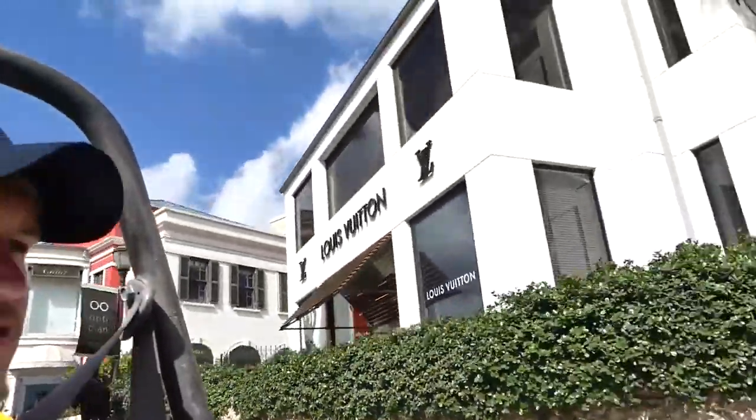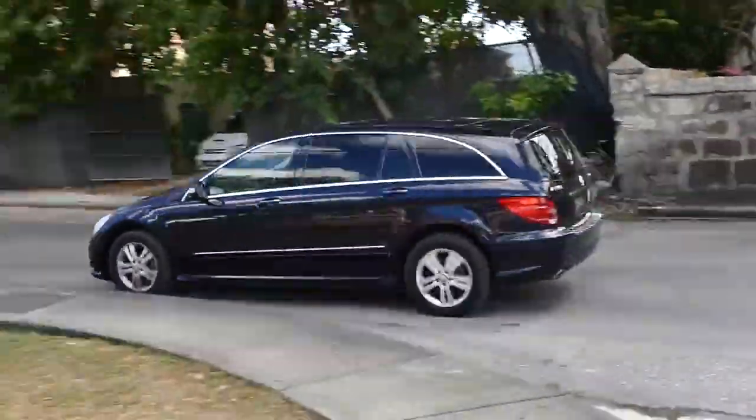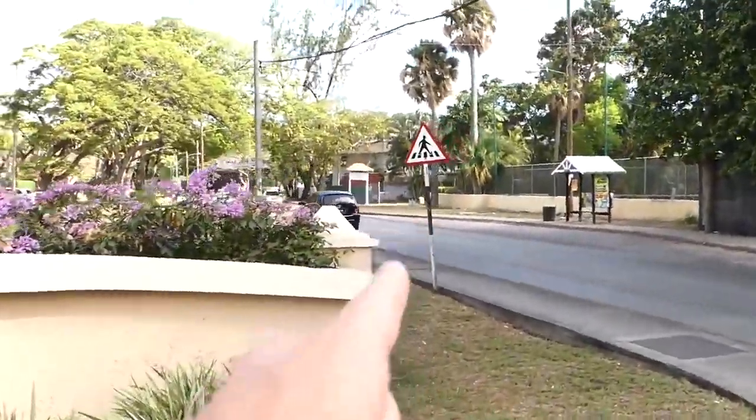I think we go straight. Straight. There's Louis Vuitton. That Mercedes probably costs here 80 grand? Yeah. I love the way haters are going to be changing the cars that you now film. I know. Usually you're like, whatever. But it is just amazing at the cost of cars when you think about having to bring them to the Caribbean.